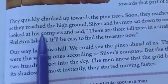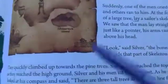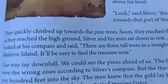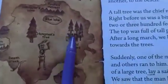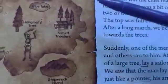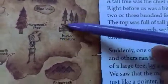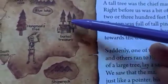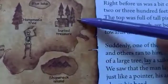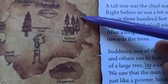So here, Jim Hawkins is saying that their way lay downhill. They have to go downwards. But when they were moving, they could see the pine trees ahead of them, in front of them. So the first two trees, as per Silver's compass, were the wrong ones. They were not the ones under whose shadow the treasure was supposed to be buried. It was the third pine tree that was rising around 200 feet into the sky.